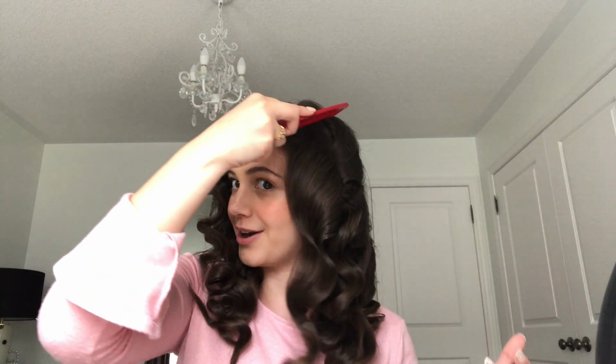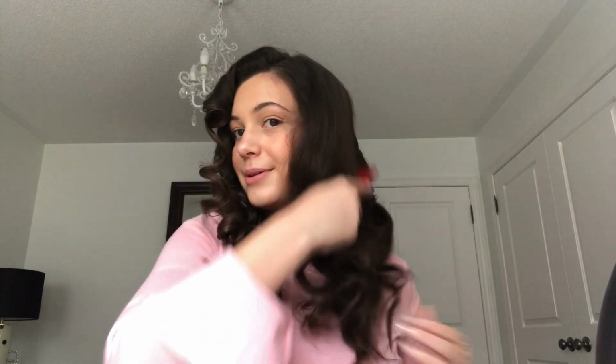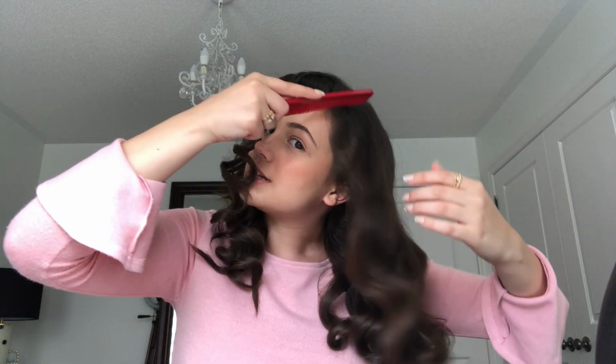Okay, so now I'm just gonna take this same brush that I used to make my part and I'm just gonna comb this out. I really want the top especially to be a little bit more flat. I'm gonna comb the bottom too, but just very gently. Let it bounce out and try to make the curls kind of blend together because that's how it was in the 40s, which is what this look is inspired by.